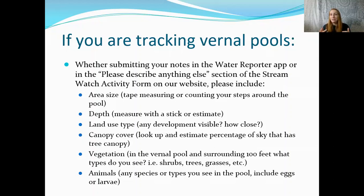So like I said, if you want to be a stream watcher and do all of the above, that's great. But if you're just looking and you're excited about vernal pool tracking, that's totally fine as well. We'll be happy just to have you do that. But we do need those details to make sure that we're tracking it the right way. And one of the most important things is that revisits to the vernal pool are encouraged. We want to determine the dry and wet dates, since vernal pools are not permanent. It really helps us to understand the fluctuation there.